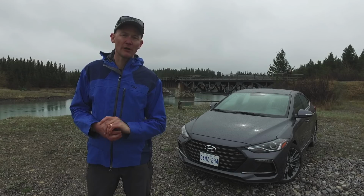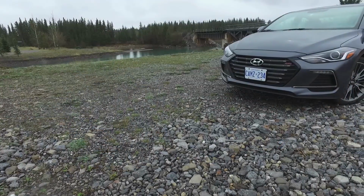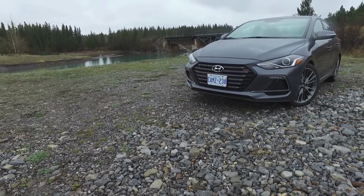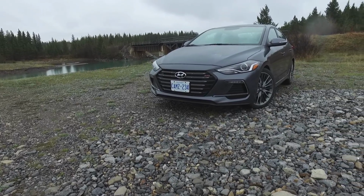And this week we're in a car that's new to the Hyundai family, the 2017 Elantra Sport. This is the most powerful Elantra ever to make its way into the Hyundai lineup, and it's a bit of a nod to the fact that Hyundai is trying to draw in those buyers who want to have a bit more fun in their cars.